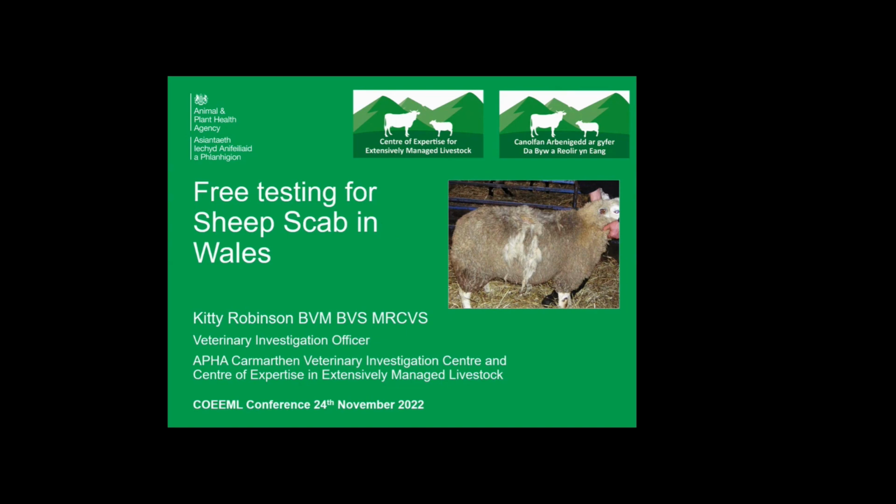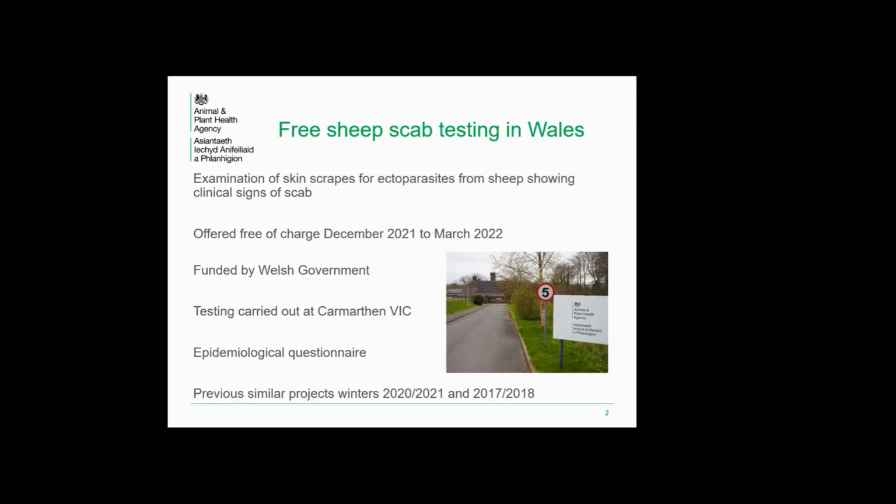was held last winter. So the testing that was undertaken was examination of skin scrapes for ectoparasites from sheep showing clinical signs of scab. This was offered free of charge from December 2021 to March 2022 and was funded by the Welsh Government. Testing was carried out at our parasitology lab at the Carmarthen VI Centre, and we also designed an epidemiological questionnaire that we asked vets to fill in with their farmers and submit alongside the samples.